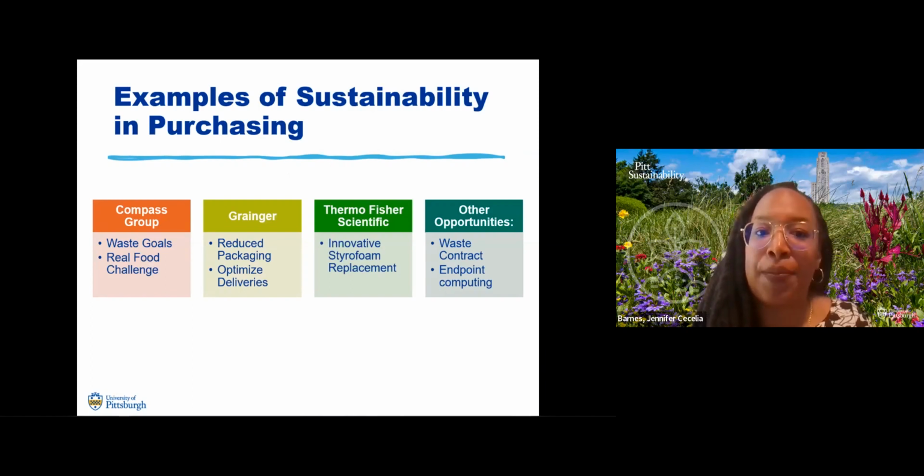So the first example that I want to share is about our food service. The Compass Group replaced Sodexo, and I believe that their contract began in 2020 as our food services provider. So that's massive, right? They serve over 30,000 meals per day on campus, just the Oakland campus, and that produces a lot of waste. So Emily talked about our composting goals and our waste diversion. A lot of that has to do with the food. So part of Compass's agreement, part of their contract, is written in goals for that waste diversion, written in goals for their compliance with a couple of different initiatives.